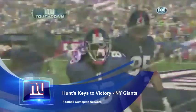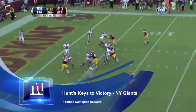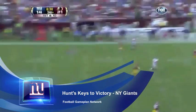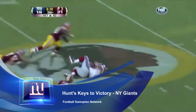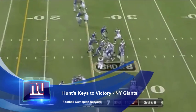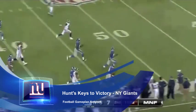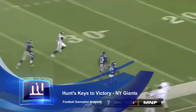Now you look at the defensive side of the football for the New York Giants. Stopping the Washington Redskins is about discipline. The defensive ends have to make sure they seal the edge on the ground. What that does is force the running back to pick a hole on the interior, and that way the linebackers can be more natural as far as getting downhill as opposed to chasing runs outside of the tackle box.